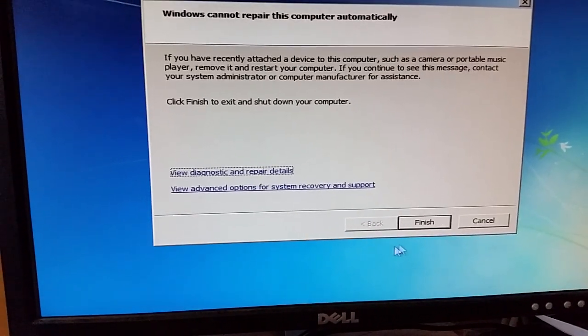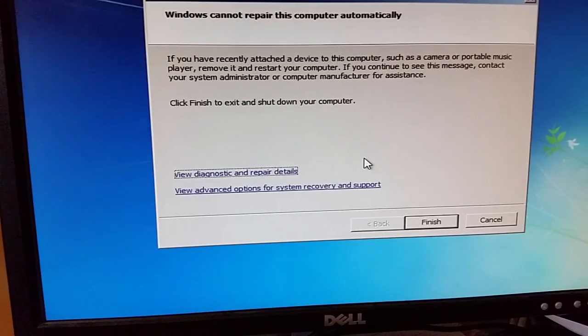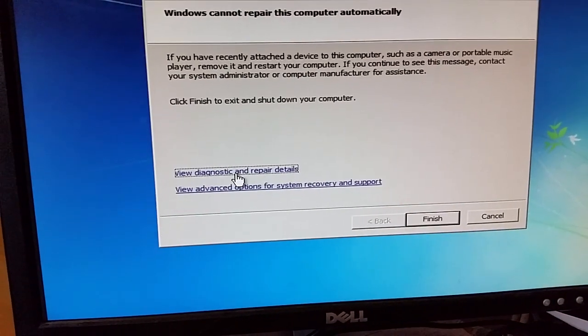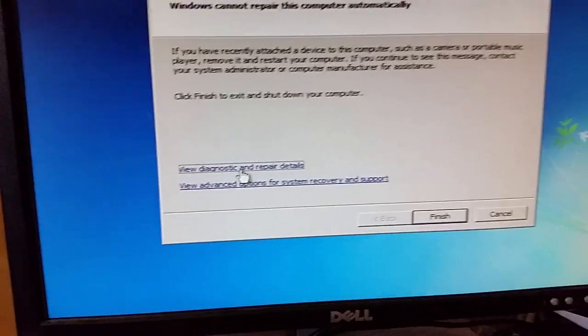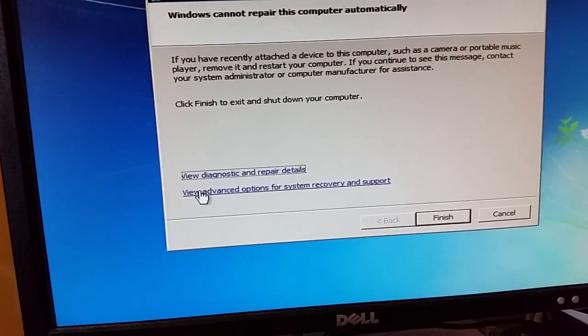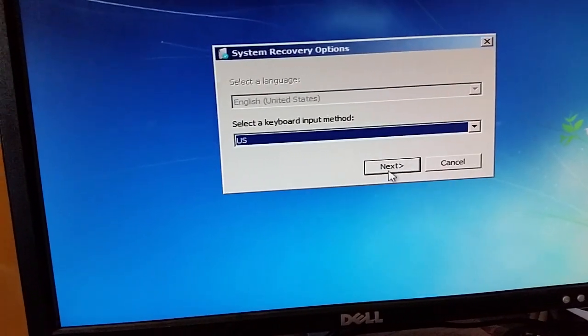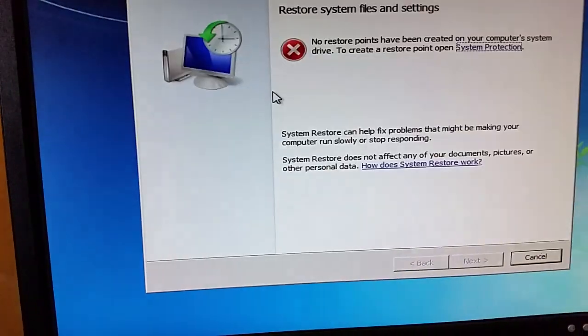Okay, so either I press finish to actually shut down my computer, which is gonna start up the whole process again, or view diagnostics and repair details, which again is going to shut down the computer and still cause a problem, which I cannot fix anyways. Then we go to view advanced options for system recovery and support. Now, of course, go to US. Okay, so here's system restore.